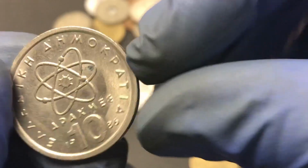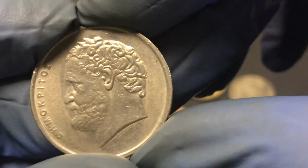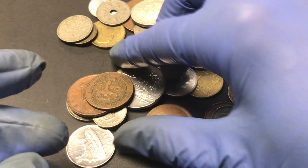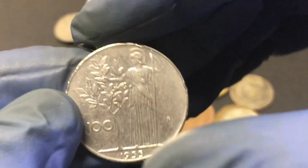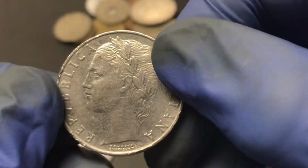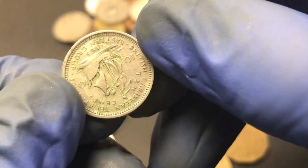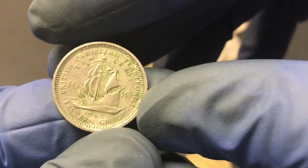Here's 10 drachma, 1986. This is the type of 10 drachma coin I'm used to seeing. So I don't know who that is on the front, but it looks vaguely familiar from a historical, I feel like I've seen that guy before. 1955, 100 lire from Italy. That was a currency that was super, super inflated. Here we've got 10 more cents from the eastern group of British Caribbean territories.